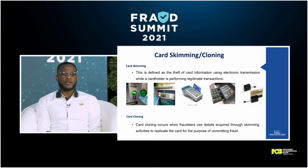Card skimming. Some of the most prevalent ways that cards are being skimmed today is at the ABM, point of sale, and our merchant locations. However, I want you today to move away from the ABM for a little bit and focus on the point of sale. Fraudsters are stealing point of sale terminals and retrofitting them and turning them into skimmers. So it is very important for our merchants to ensure that our terminals are secure. Terminal security is now top of mind.